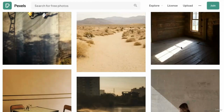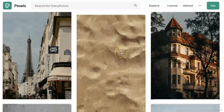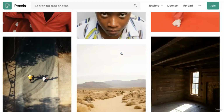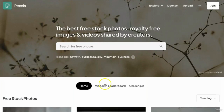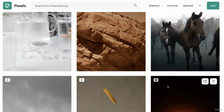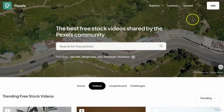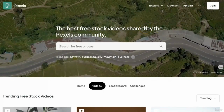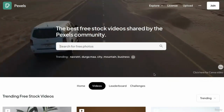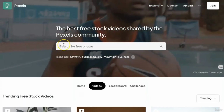You can just scroll through. You can search. They have lots of different options, lots of different styles. Not really so much for this project, but if you ever need video, I actually really think that's where Pexels stands out. They have lots of different stuff. And again, I think you can join, which creates collections. And they actually work with Canva. So you click here for Canva video. That's pretty cool too. If you find stuff in here, then you can use it seamlessly in Canva.